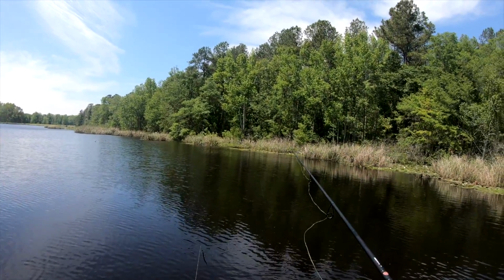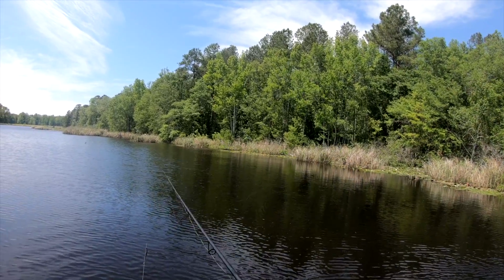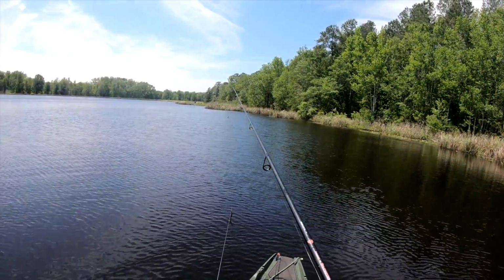This is a really good pond. It's got a lot of timber out in the middle. It's got a lot of stumps. It's got lily pads. I would say it's a big bass factory.